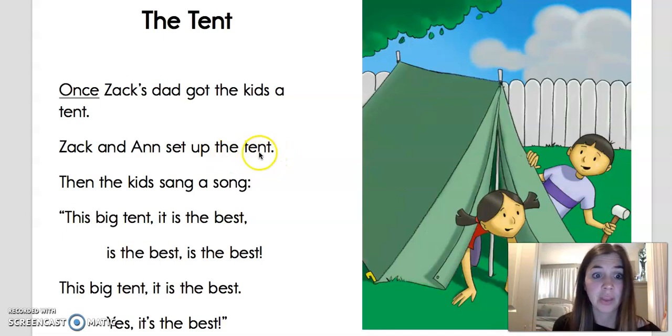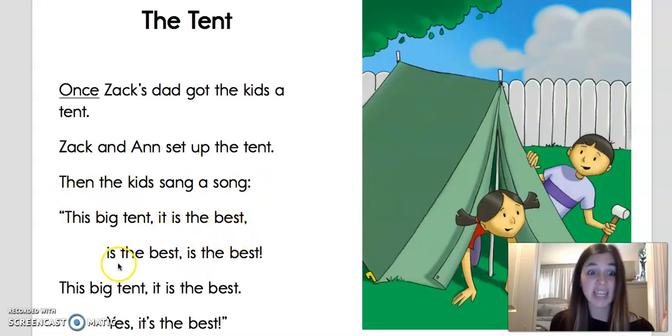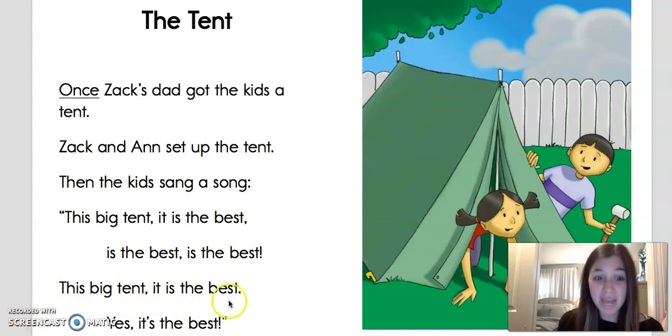Period. Then the kids sang a song. And this tells us what's coming next. This big tent, it is the best! There's an exclamation point. That means we read with expression. Yes. This big tent, it is the best! Yes, it's the best.